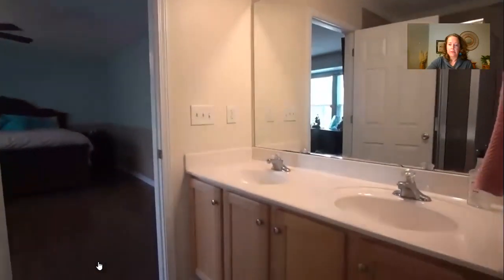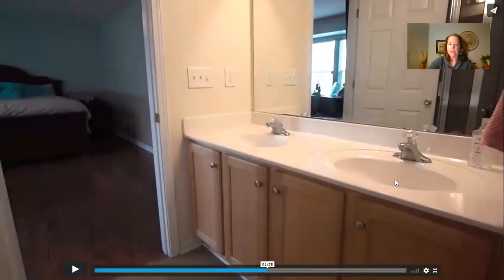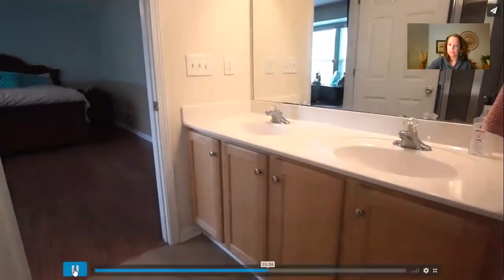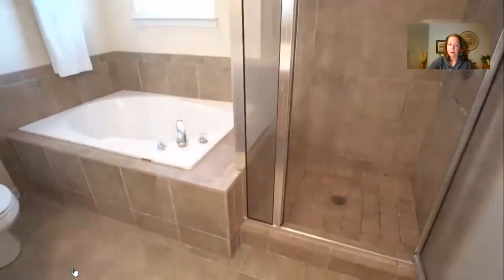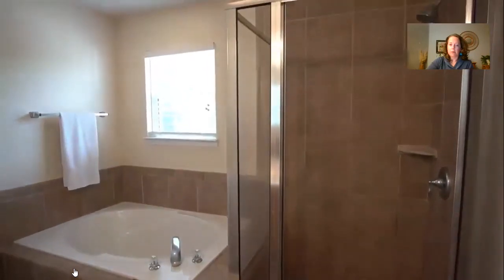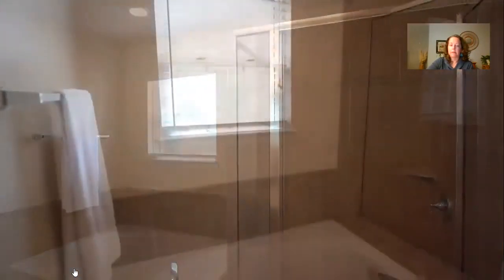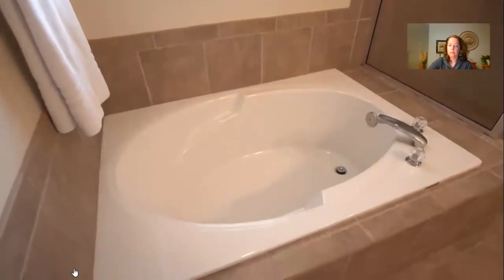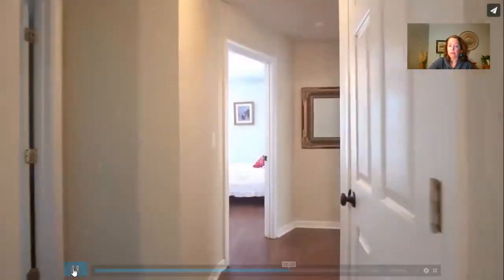And now we're in the master bath. You can see the dual vanity and the cabinetry that matches the kitchen cabinetry. Tile floor, tile shower, and surround on the tub. Nice big soaker tub there, or garden tub, I guess you could call it.